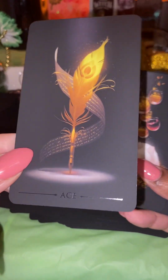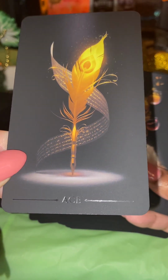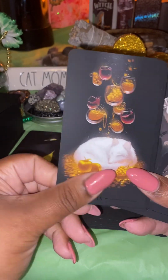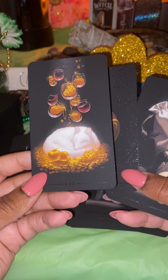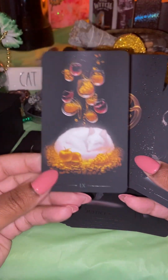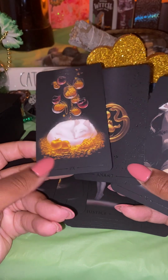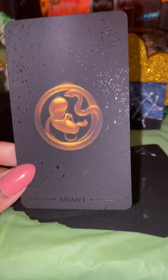This was an interesting one too. This is actually the Ace of Wands. Very interesting. I had a hard time identifying that one. But I noticed that with these energies, you can't always use context clues to identify what it is, but it's so beautiful. Look at this one. This is the 9 of Cups. Isn't that gorgeous?